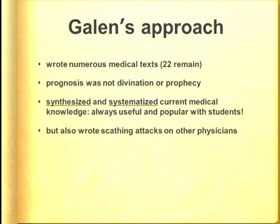But he also, unfortunately, we still get this today. He also wrote scathing attacks on other physicians, and as our friend up the back here pointed out, there were many, many other sects in this period who all hated each other. A lot of them had come to Rome. They all had different approaches. You can read about them in some of the readings. And they were all incredibly rude about each other.